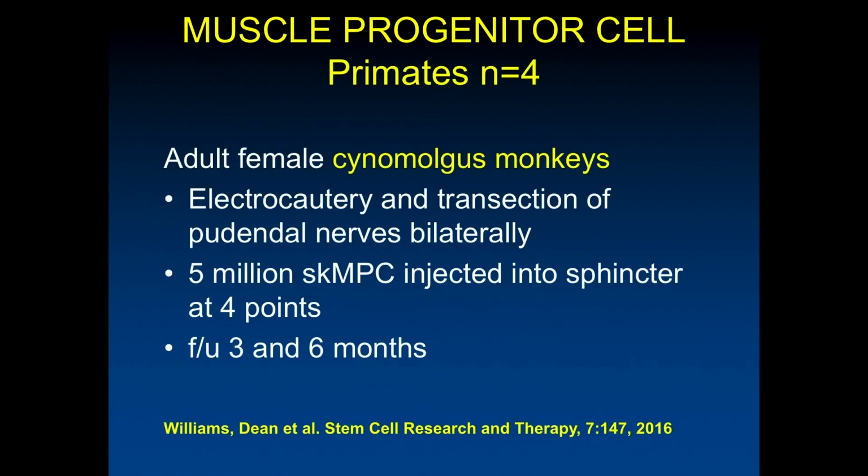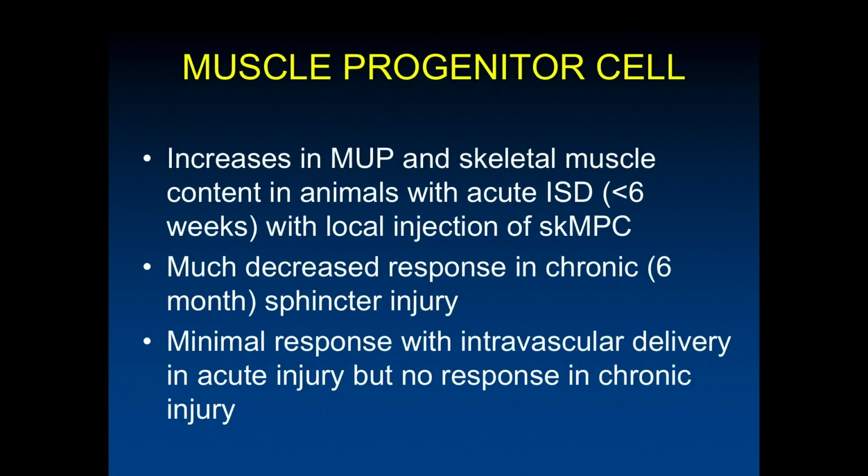I think this is really interesting research. It's pretty recent. Most of this is from 2016 and 17. With the use of primates, there have been about 4 publications. And the reason I think it's interesting is not so much the use of the model or the incontinence or the cells. They've been using skeletal muscle-derived stem cells and follow these animals at 3 to 6 months.